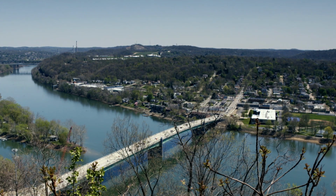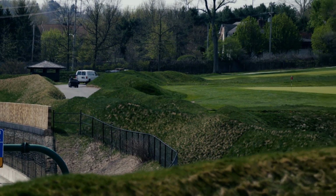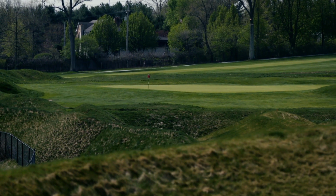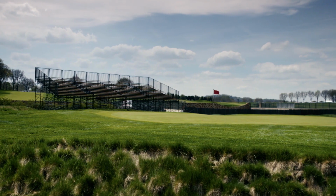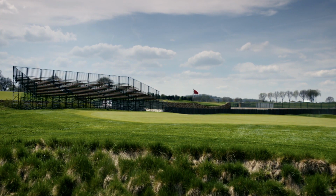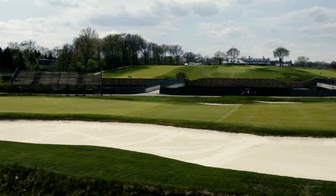To meet the modern demands of everyday life, a major road, the Pennsylvania Turnpike, was built in the late 1930s, separating holes 2 to 8 from the rest of the course. The 8th is the longest par 3 in US Open history. Its green was moved to make way for the Turnpike and famously played 300 yards in 2007. It could match that distance again in 2016.